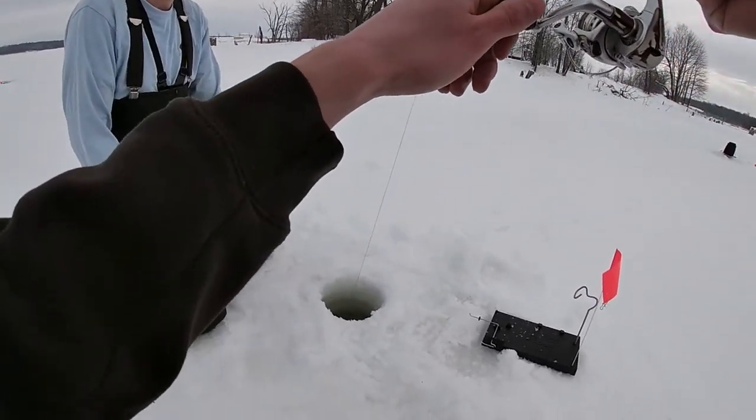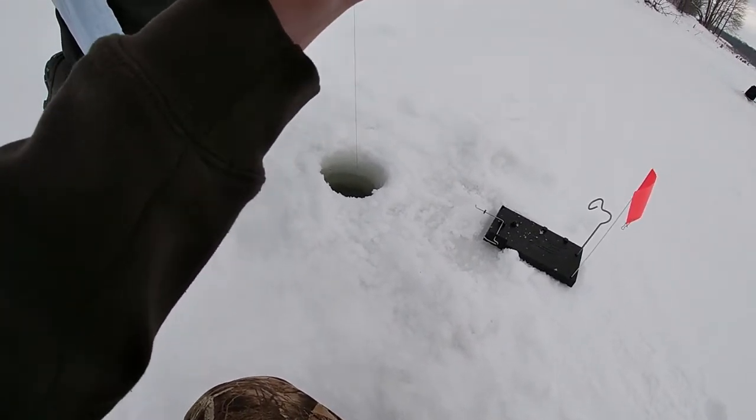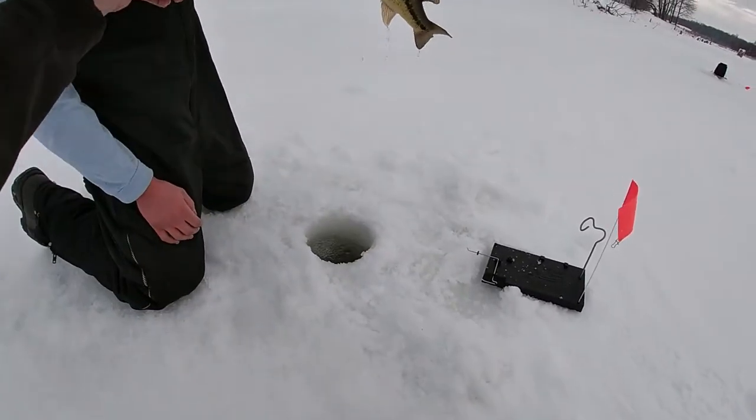Yeah, we've only been set up for like... I was still setting up my flag. Yeah, I watched it go up. I was sitting there setting, and all of a sudden I'm like, huh? Here, get ready. He's right here. Oh yeah. Ooh, nice bass.